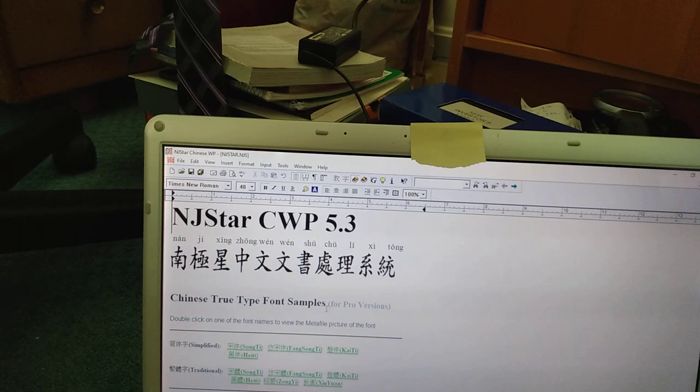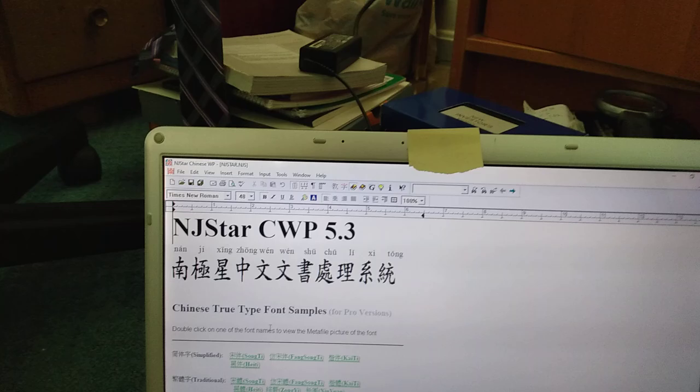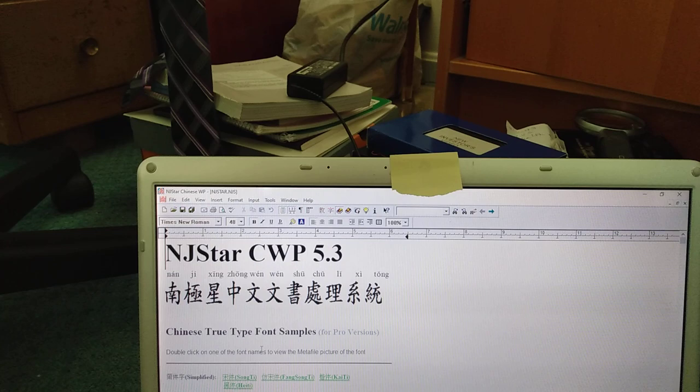They also have a pro version with font samples, where you can change your font size. The charge is just about $10 to $20 a month.